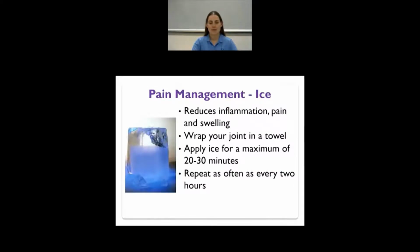To help manage arthritis pain, both ice and heat can be helpful before surgery. Some people find one works better than the other, and some people like to use both. If you haven't already tried ice or heat, feel free to try them both and find what works best for you. If your joint is inflamed, painful, and swollen, ice can help to reduce these symptoms.